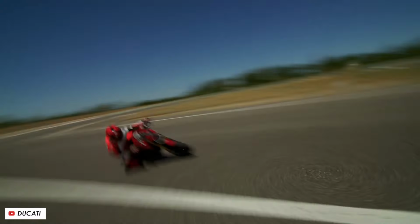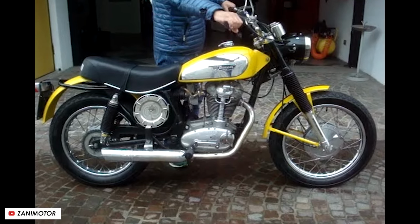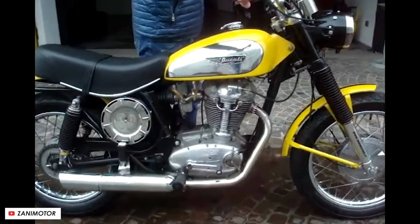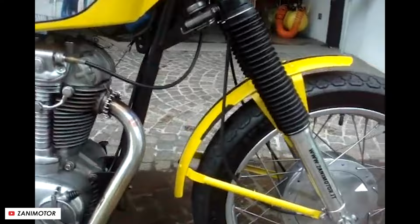I don't know whether that's just me, but maybe a little bit less strong low down, compared to mine at least. Yeah. Got you. And it's got this retro styling package, which is influenced by the Ducati Scramblers of the 60s or 70s. I think 70s, but that yellow paint job with the tank side panels is all a reference back to their history.